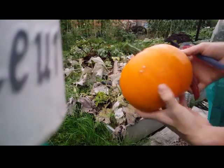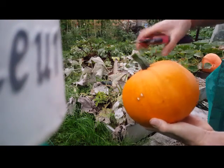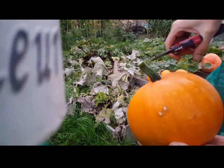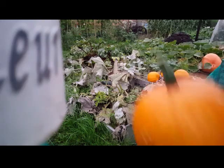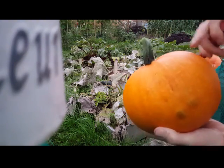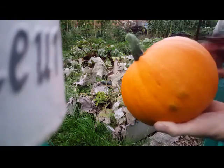Trick is with pumpkins, just make sure you leave enough of the stalk there, because if the disease does set in, if it does ever get to the pumpkin, it takes a long time to get down the stalk. Usually by then the stalk's dried out anyway, so it doesn't really matter.